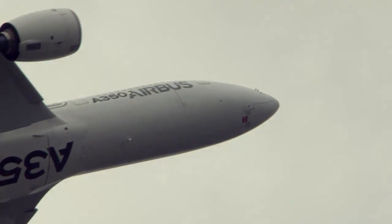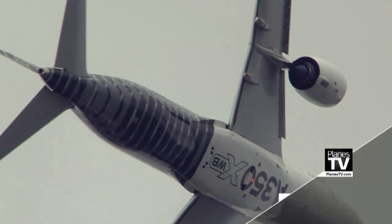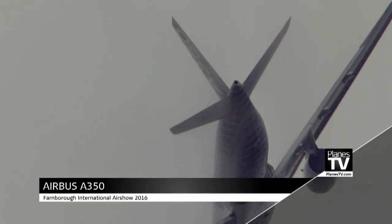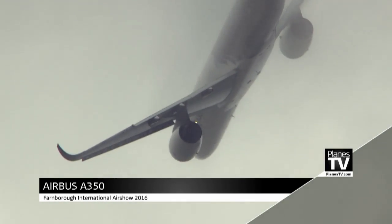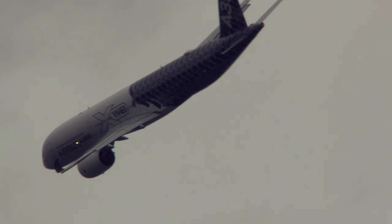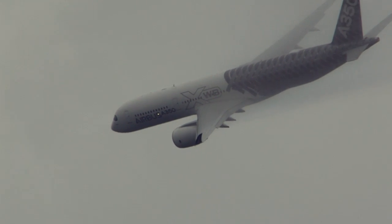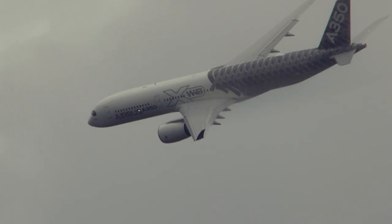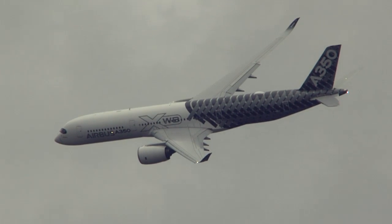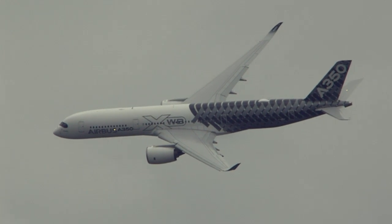A beautiful, graceful wing. It's a good-looking wing. In a typical 3-class configuration, the 350-900 will seat 325 passengers. The longer range version of the 350-900, called the ultra long range, is also being developed with the capability to fly up to 19 hours. And what that means is Singapore Airlines have ordered the aircraft to restart the Los Angeles and New York route direct to Singapore, and the other way as well.